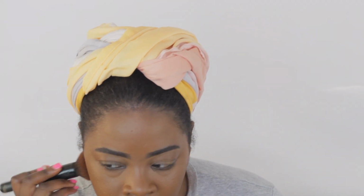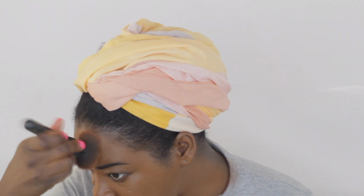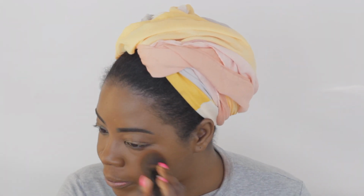So as you can tell, this is a really beautiful application. It looks amazing. Wow, good coverage. Really good coverage. Everything is covered. I don't see any hyperpigmentation peeking through. Everything looks so nice and smooth. Look at that. Amazing.